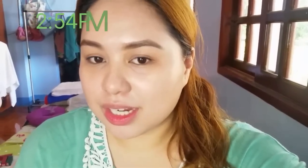Hi guys, it's already 2:54 p.m. and just a quick update, kasi malulubat na ako. And this is how the BB Holic looks like now. And it still has a dewy finish. I'm actually loving it because it has a natural glow on it and the smell is really nice.